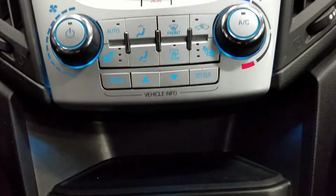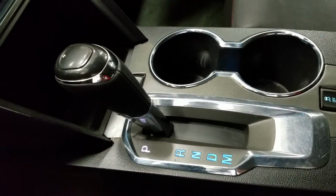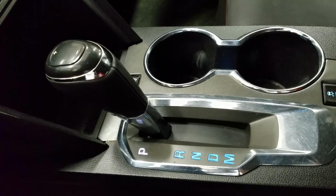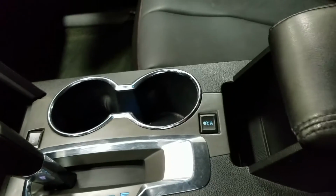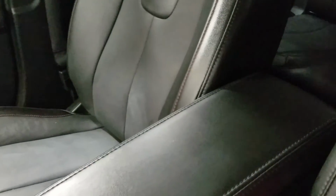as well as the driver and passenger can both enjoy heated seats. And underneath we have our cubby storage, as well as our console lever, which has our manual select option at 6 different speeds with our shifting on top of our knob, as well as our dual cup holders with our traction control off, and our center console with loads of center storage space underneath.